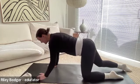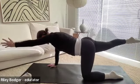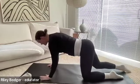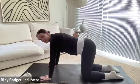Right leg extends out, left arm reaches forward. Everything comes up, keep the right hip rolled down. Long through the spine, coming back down. Eye gaze is just slightly forward of your fingers. We'll pick up the pace just a little bit, but keep the control.